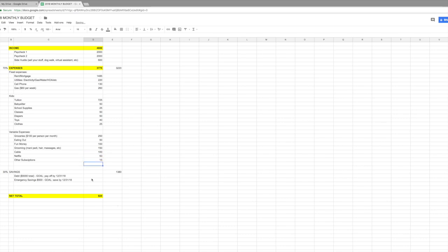And I have fun money, everyone needs to have some fun. I have my grooming in here, that's kind of like a luxury treatment depending on what it is I have to do. So you'll kind of get an idea. You put in your expenses and your income based on your life. And I just want to explain this savings now. Savings is something that people don't really do, but I want to explain it.